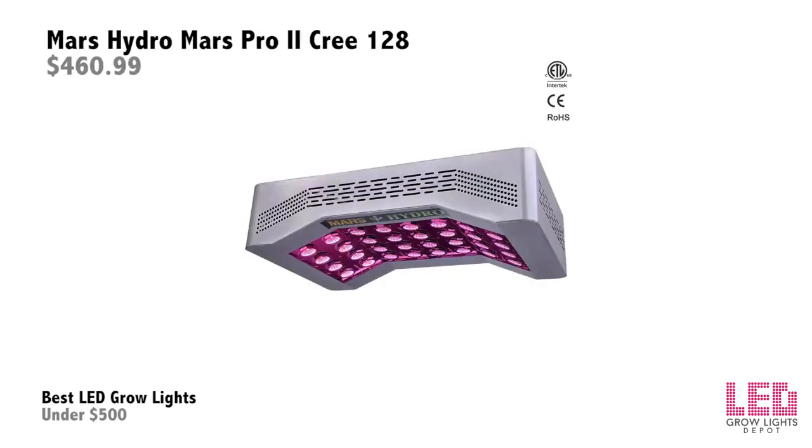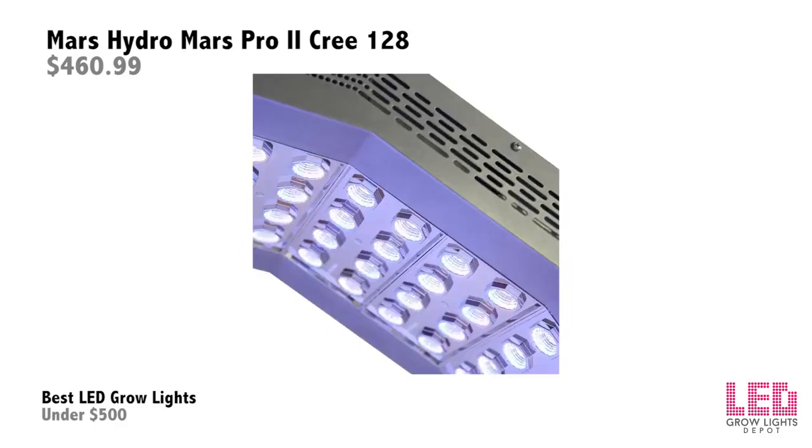3-year warranty. Mars Hydro Mars Pro 2 Cree 128. The Pro 2 Cree series is Mars Hydro's flagship light. The Mars Hydro Pro 2 Cree 128 is an upgrade from the Epistar version of this light. The Cree diodes are more efficient and exude higher quality light and more PAR. 128 high-intensity LEDs rated at 100,000 hours allow vegging in a 2x4 area and flowering in a 2x3 area.